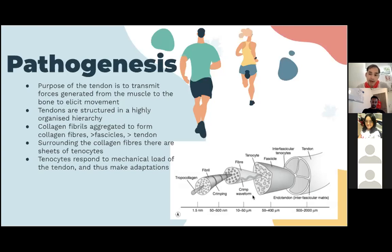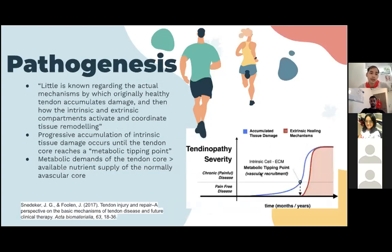Surrounding the collagen fibers, there are sheets of tenocytes, and they are responsible for the maintenance of the extracellular matrix. So the tenocytes respond to the mechanical load of the tendon, and thus make adaptations as well. They are arranged in longitudinal rows and have extensive communication with adjacent cells. Little is known regarding the actual mechanism by which healthy tendons accumulate damage, and how the intrinsic and extrinsic compartments activate and coordinate tissue remodeling.